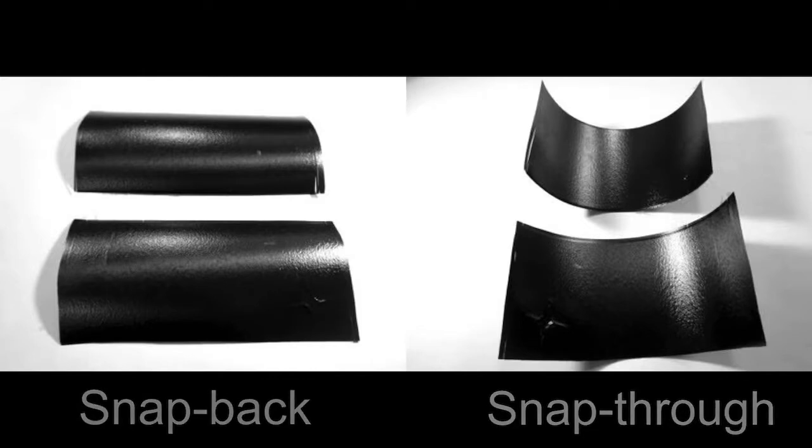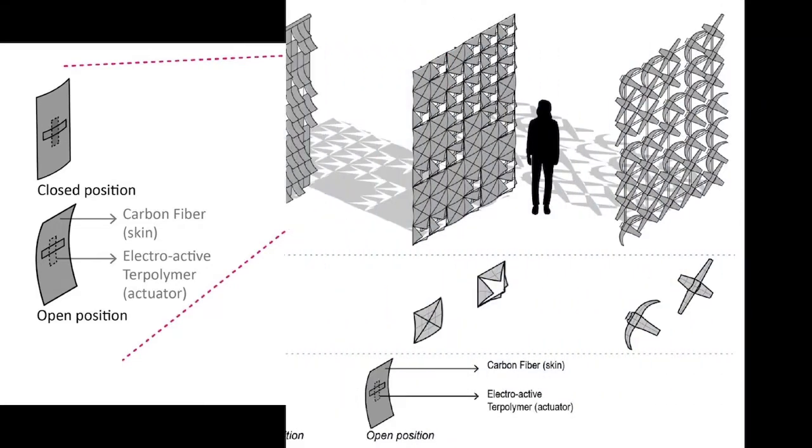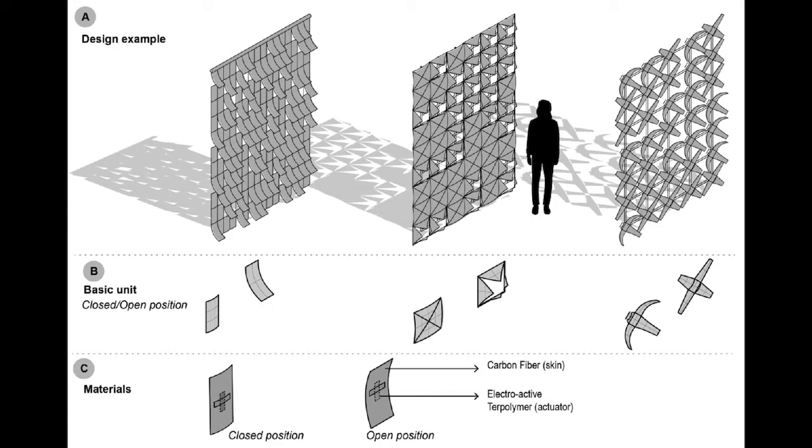Combining these bistable systems with other smart materials as actuators is a strategy for kinetic building shades applications. The bistable system that we use is a carbon fiber sheet. Here, listen to it snap.